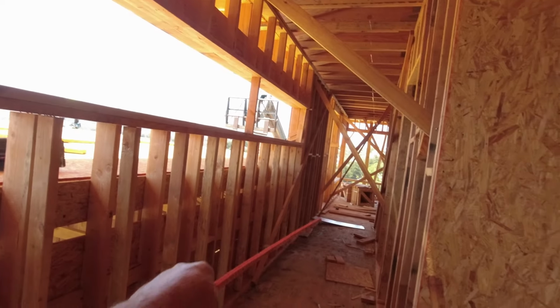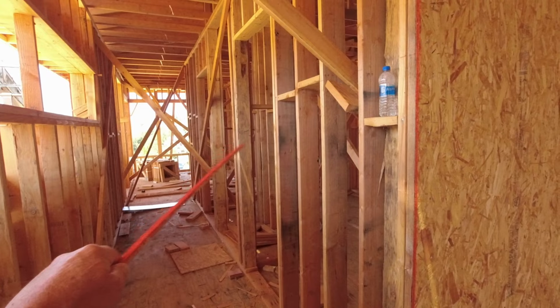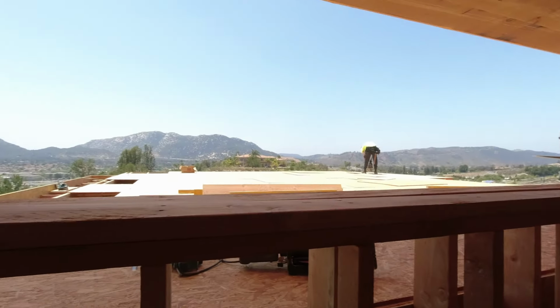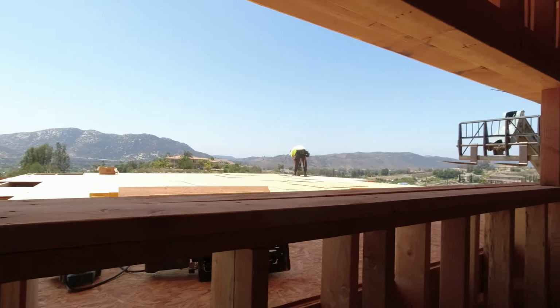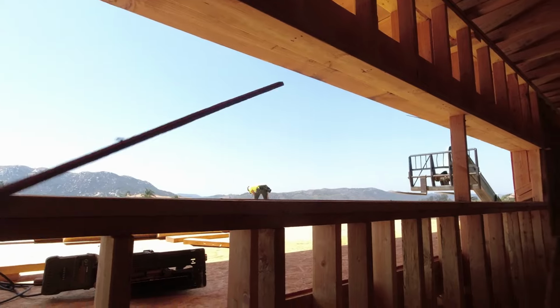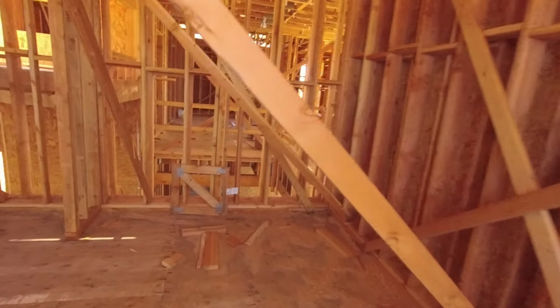Got this nice window right here, all the way down the hallway, goes to the master bathroom. And then here's the Jack and Jill master closet, really huge closet. But you can see the view they have from outside of the mountains. Nice view of the mountains, but not such a good view of my roof heater. Master closet right here, really big.